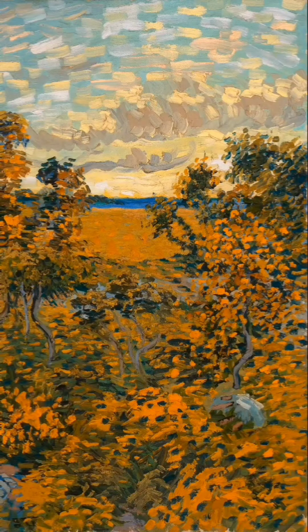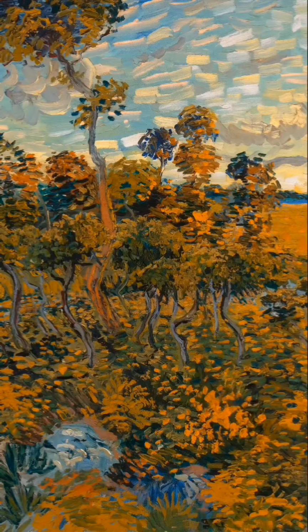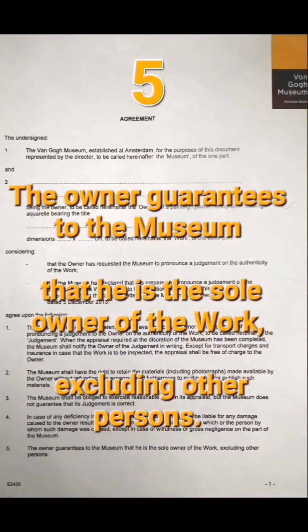The people need to be hyper careful what they are writing and signing. So, number 5, the owner guarantees to the museum that he is the sole owner of the work, excluding other persons. Now that sometimes may be difficult, but don't worry, because the museum, of course, is always flexible. When they have like a family being the owner, they will understand.